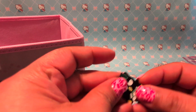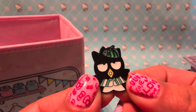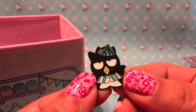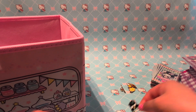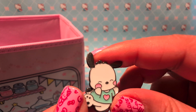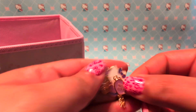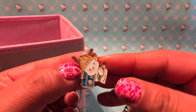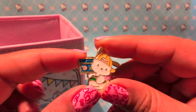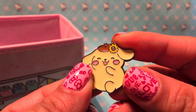And I also got this one with bats. I like his little outfit. Kind of reminds me of a 90s hamburger shop. You know, can I take your order? Here's Pachaco again. Super cute. Here's one that has a little dangly. Another Pachaco with his boombox. So cute. So another Pom Pom Purin.